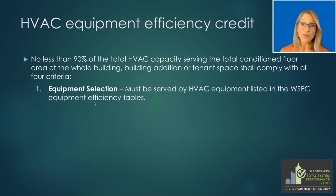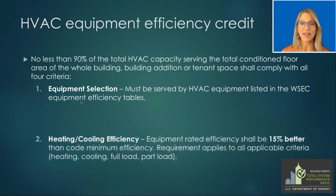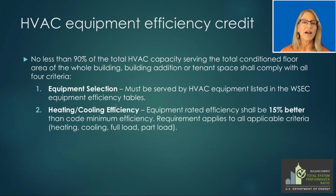So the first one, the HVAC equipment must be types that are listed in the WSEC equipment efficiency tables. The reason for this is the equipment has to have a minimum required code efficiency to compare to. The equipment must have rated efficiency that is 15% better than code minimum efficiency. And note that this requirement applies to all of the applicable criteria.